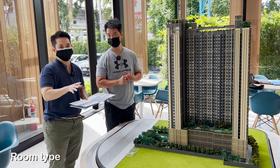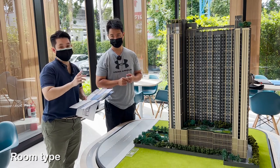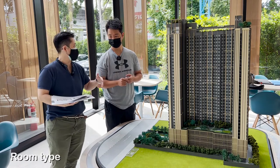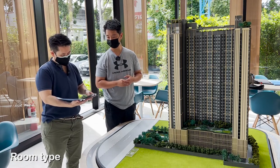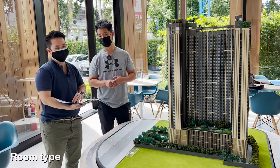The smallest one is a studio unit, starting from 21 square meters. Then they have S size, one bedroom, starting at 26 square meters. They have one bedroom with closed kitchen, that is 30.4 square meters. And then also two bedroom, two bed, two bath, at 44.6 square meters. One plus is 34.8 square meters.